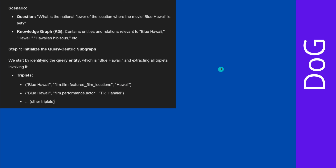And I ask my GPT-4, give me an example of this knowledge graph structure with these query-centric subgraphs that have this limitation. So easy, let's start with a question. What is the national flower of the location where the movie Blue Hawaii is set? And the knowledge graph contains entities and relations relevant to Blue Hawaii, Hawaii, and Hawaiian hibiscus. You get the idea where I took the example.